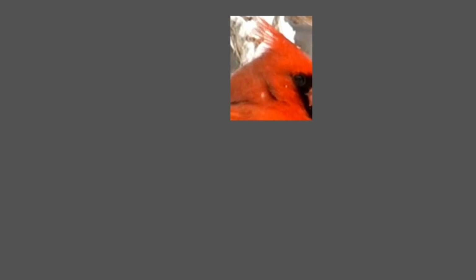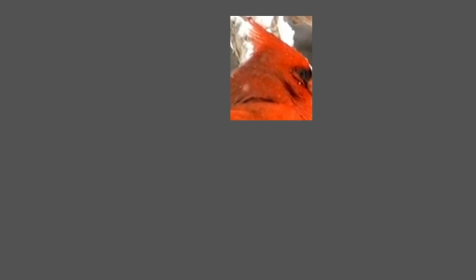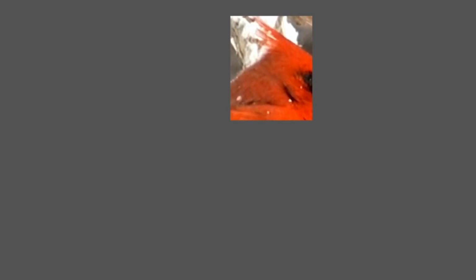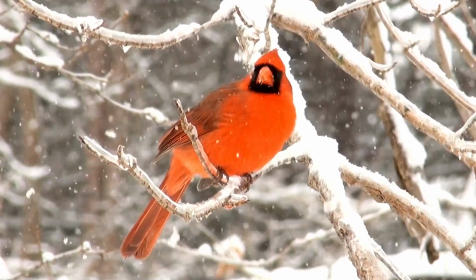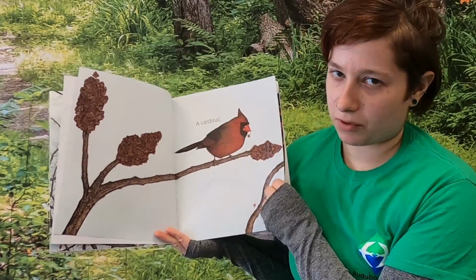You can just see the top of this animal's head. It's bright red. It's got a little crest. Do you think you might have seen this animal before? I think you probably have. They stand out really well in the snow. A cardinal. There it is. Cardinals are bright red. They're really easy to spot.